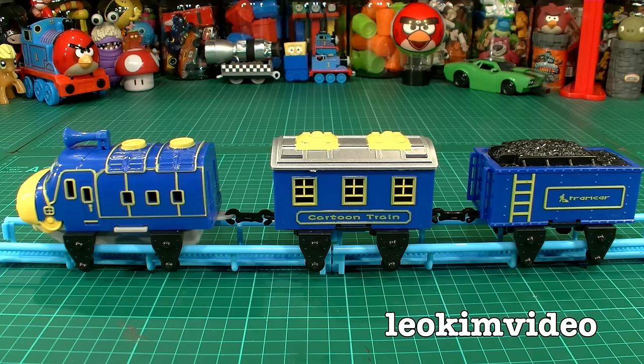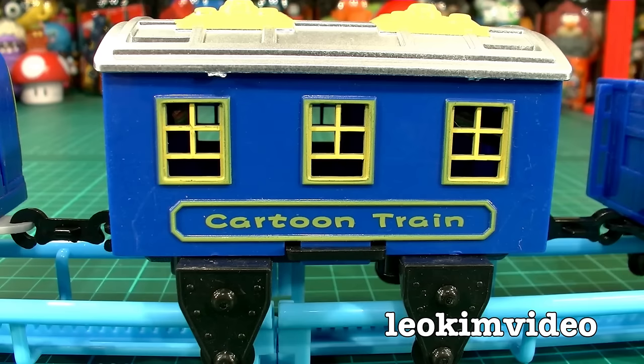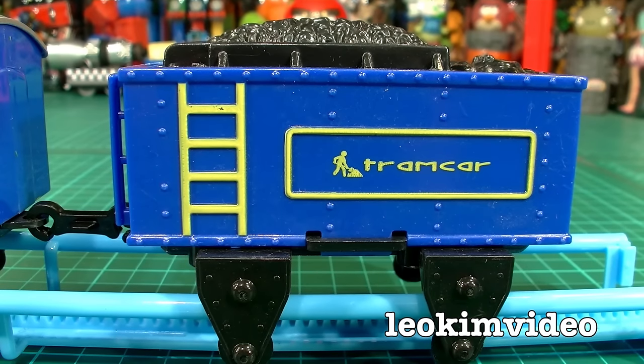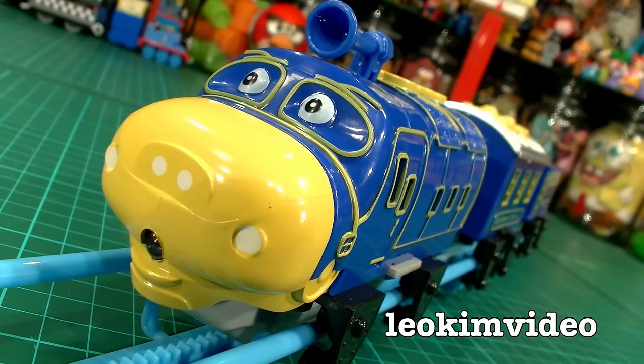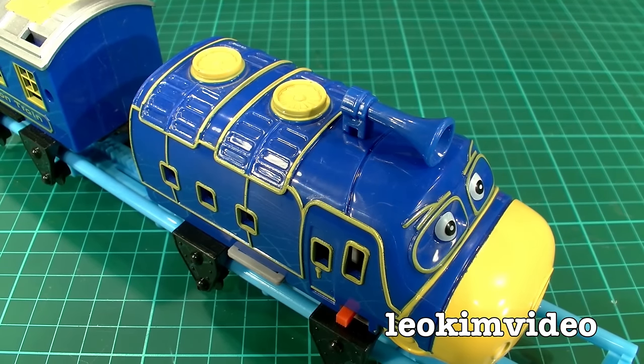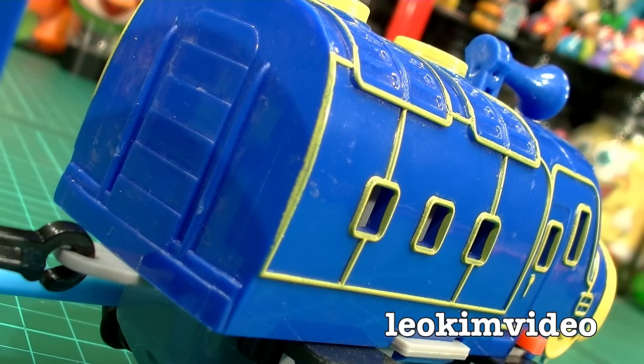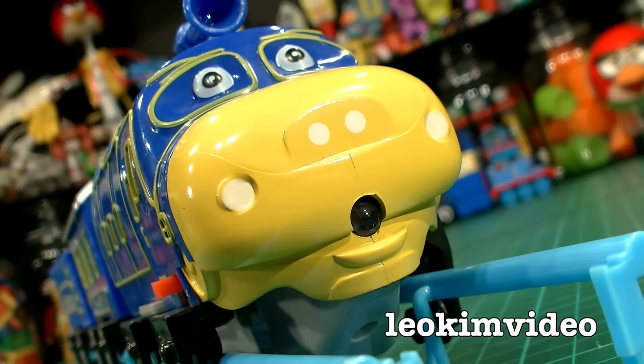Well, I've got Brewster out of the box and I've set him up on a piece of track and I put the little fiddly things in between to connect the train. And I'll tell you what, at first glance, this doesn't look too bad, as in the fact that it looks like a Chuggington train. And the one thing about the real Chuggington was that one of its hallmarks was that its toys looked very similar to what you saw on the TV show. This here is quite impressive considering it's a knockoff.